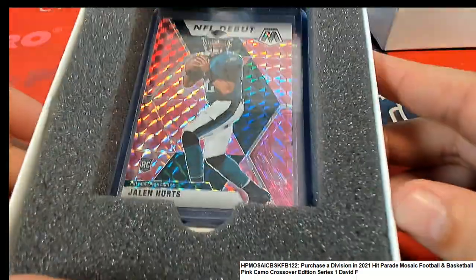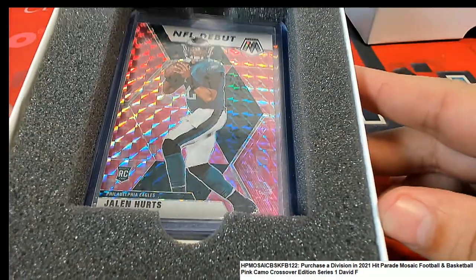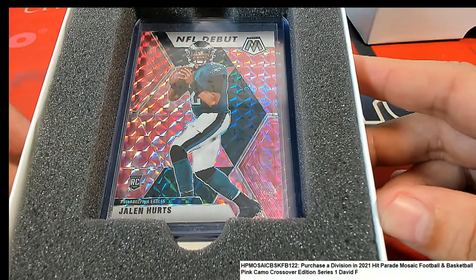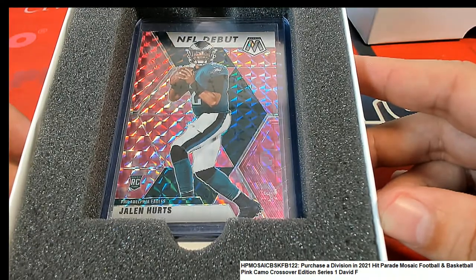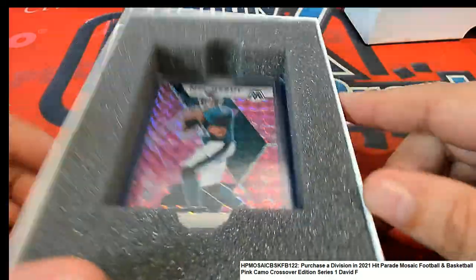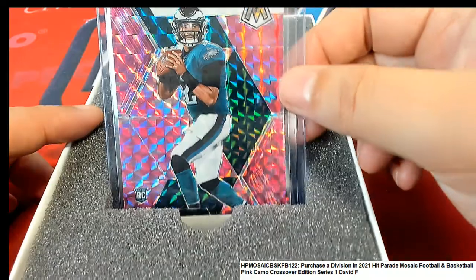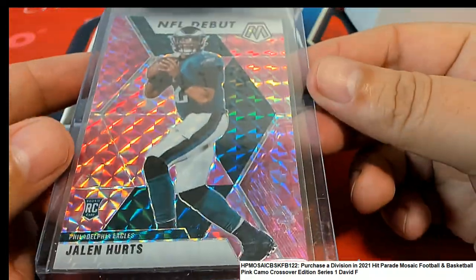Oh my, it's a Jalen Hurts rookie. Look at that. What a hit. What a hit. Ho. Ho. Nice. Jalen Hurts pink mosaic.